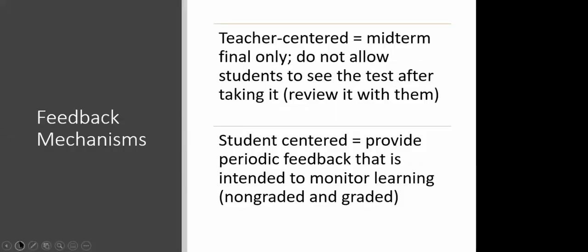So let's talk about feedback mechanisms. In what forms do you give feedback to your students? If you only give a midterm and a final and do not allow the students to see the test after taking it, like review it with them, then you're teacher-centered, to the far left of the continuum. At the other end of the continuum, if you give periodic feedback that is intended to monitor learning, both graded and non-graded, test papers, short quizzes in class, polls, then you tend to be more learner-centered.